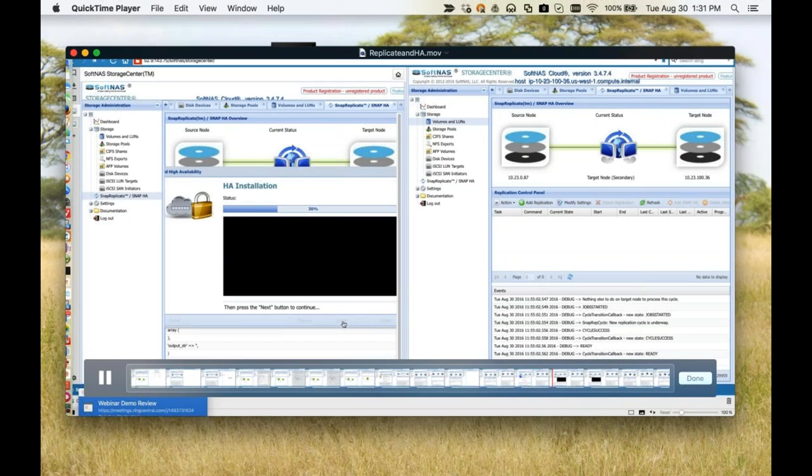With that VIP that sits in front of these instances, we want to make sure that if your source node goes down, your target node is going to stand up and be able to give you no downtime access to your data. So we're going to hover around 30% for a couple of seconds. We're going to jump to 50, and within a second we're actually going to be at 100. So here we go. And this is actually real time.